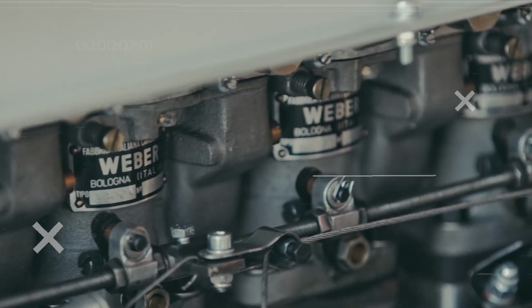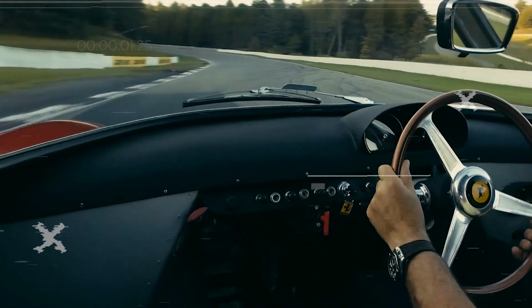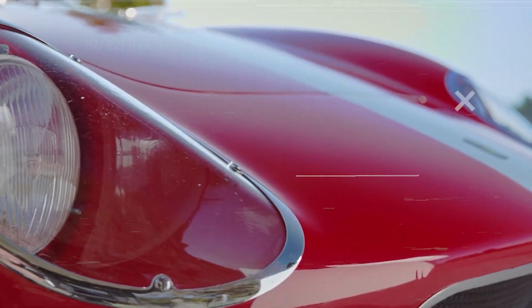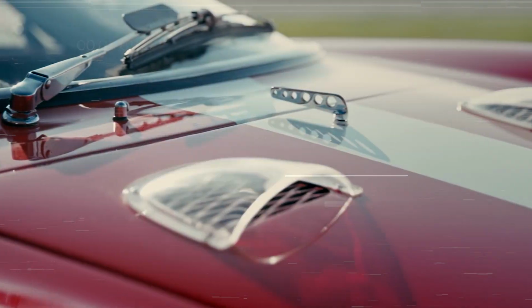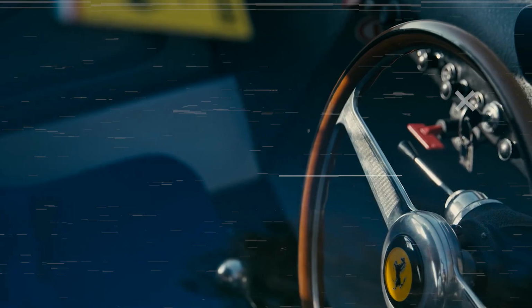Powered by a 3.3-liter V12 engine, the 250 LM produced 320 horsepower and had a top speed of 180 miles per hour. It achieved notable success on the track, including an overall victory at the 1965 24 Hours of Le Mans, which remains Ferrari's last overall win at the iconic race.